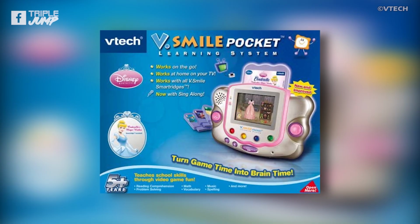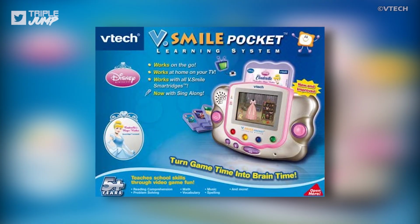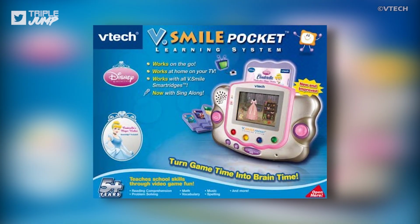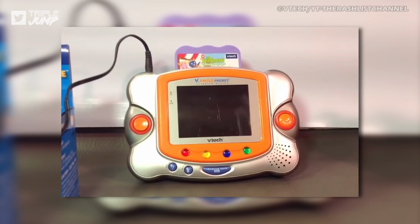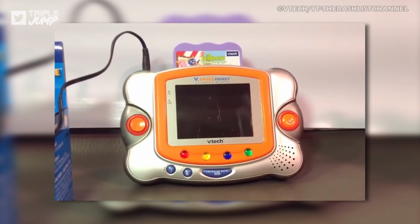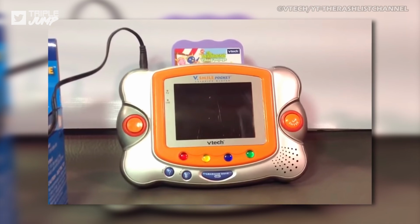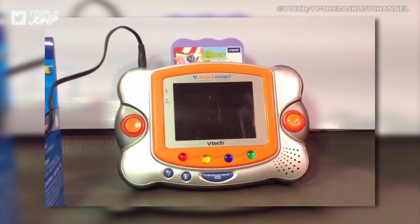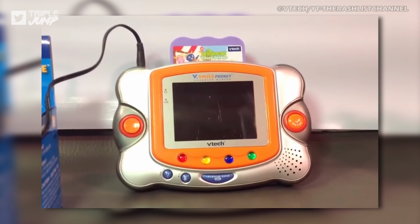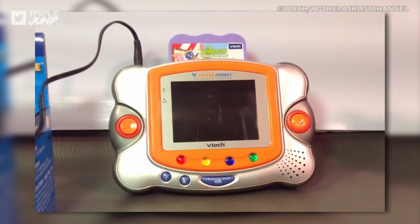It was originally released in orange and purple, but a pink and purple model eventually came out, allowing girls to finally play it as well. The unit was designed to be inexpensive, selling for around $120 in today's money, but it struggled to sell even at that low price, and was eventually reduced to the equivalent of just $25, simply to get rid of the stock. Oh, more like the V-Frown Pocket.